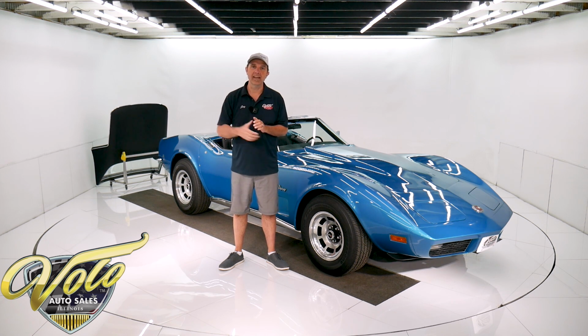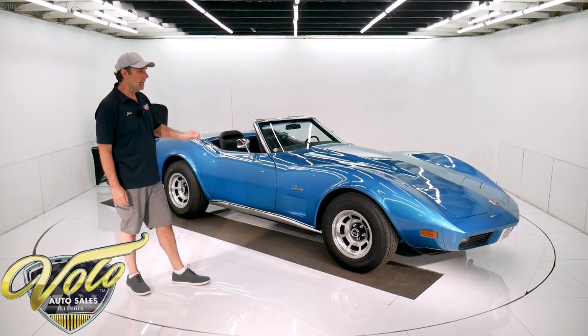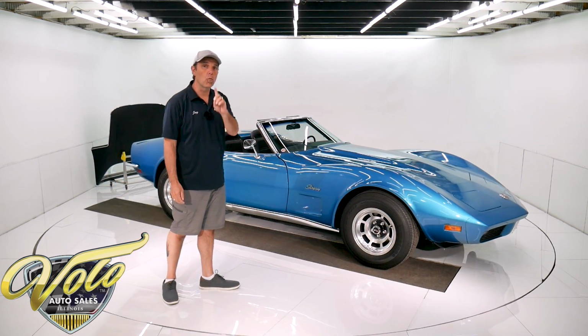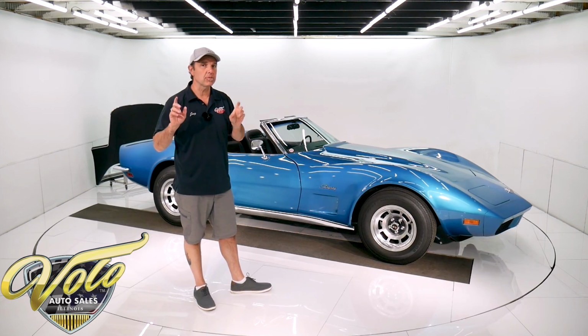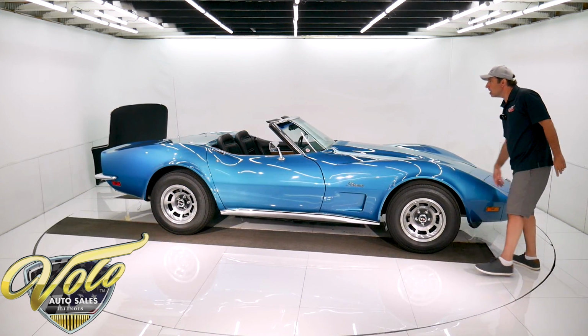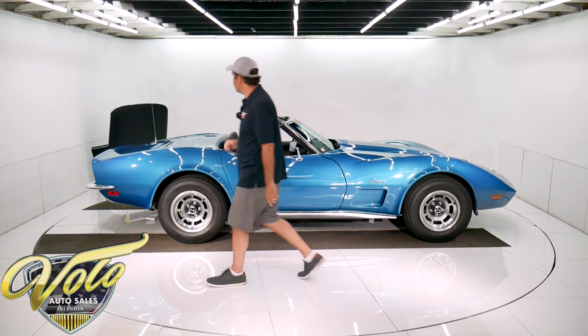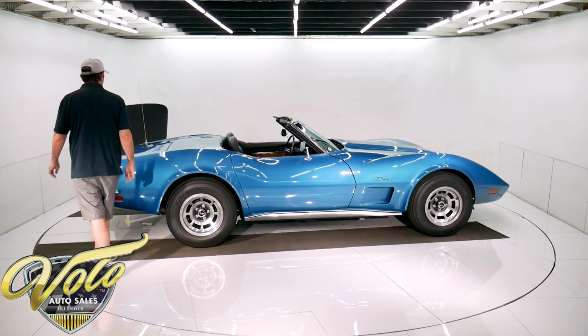Right now, the top's down. Let's go for a spin in a 73 Corvette. 73 is also special. It's a one-year design, just like the 63 split window. It's the only year to have the rubber front bumper and still has the chrome rear bumper. So one-year design makes it unique, makes it collectible.